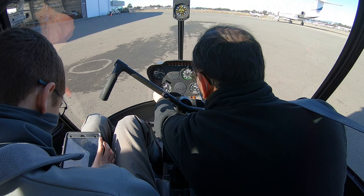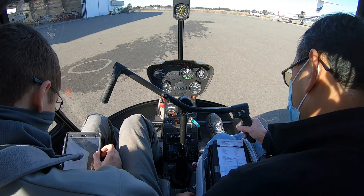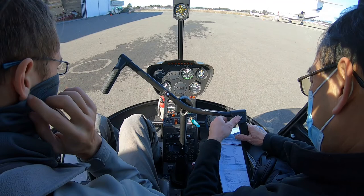Gunner switch is on. It hasn't been run, so I'm gonna give it three. Okay. One, two, three. Roll into the detent, verify closed. Battery. Strobe switches are on. And we got clear. Clear?